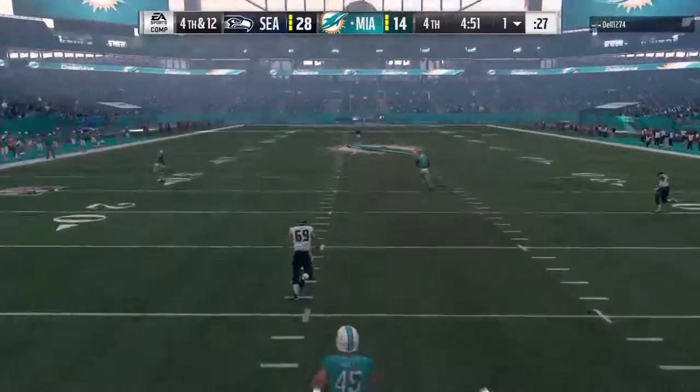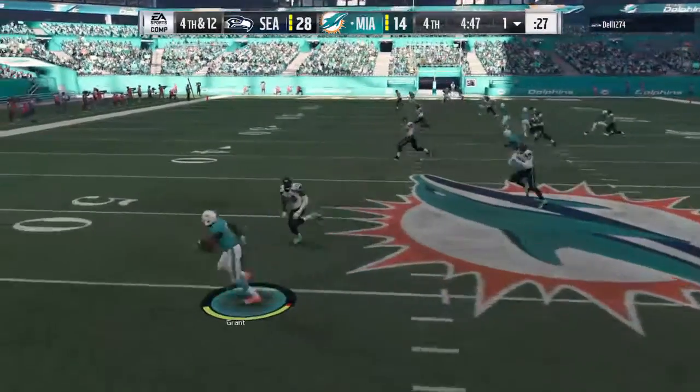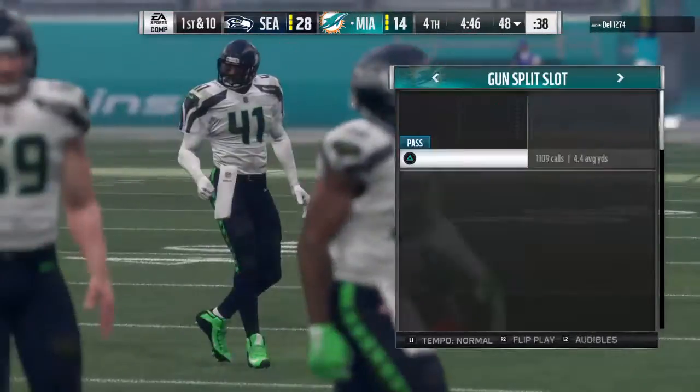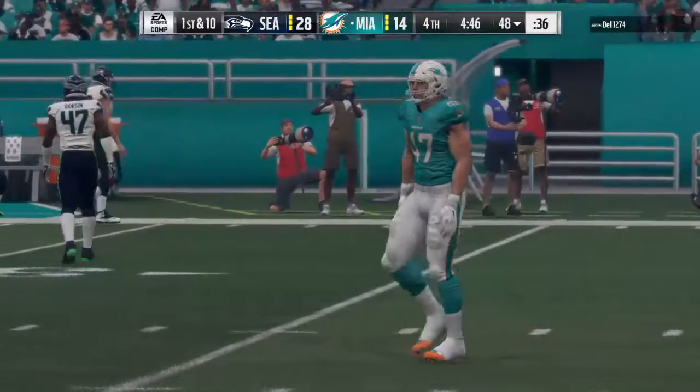And he's able to get it out of there, and this is a pretty good kick. Let's take it inside his own 40. That'll be put in the books as a 53-yard punt. And it'll be Dolphin football. The Dolphins offense now heads back on the field.